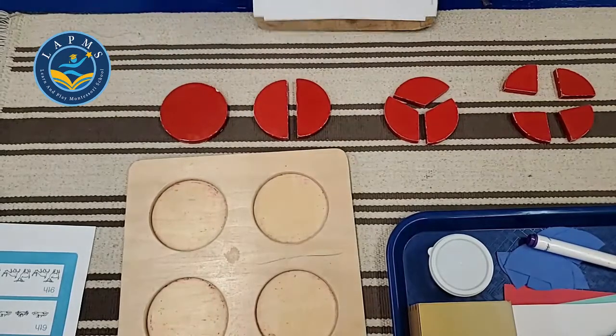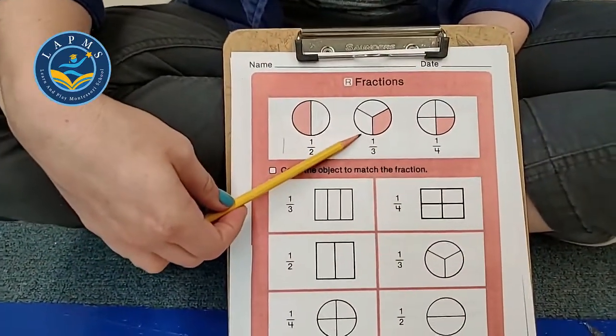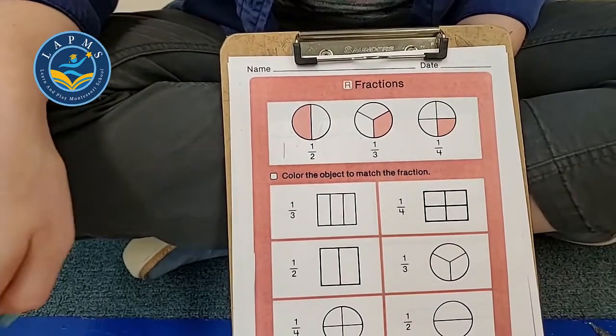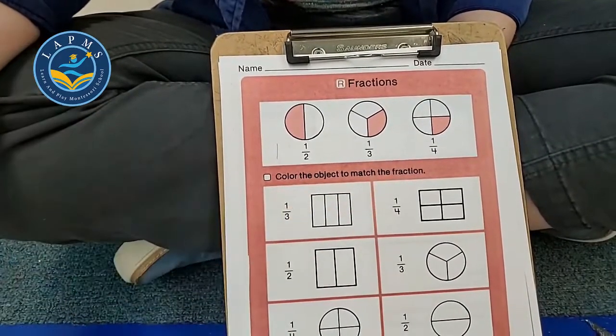Right? Okay, so let's take a look at our worksheet. And we can see here, this is one half. This is one third. This is one fourth. So let's see here. What are the directions? Color the object to match the fraction.